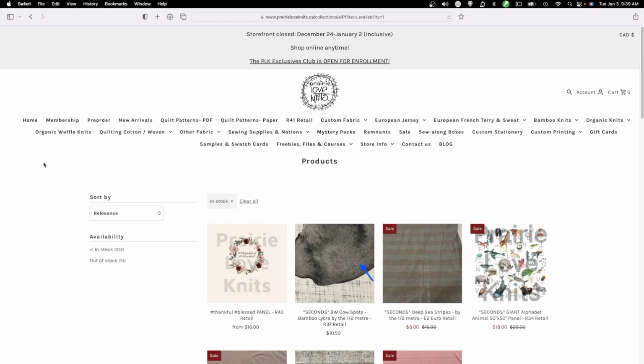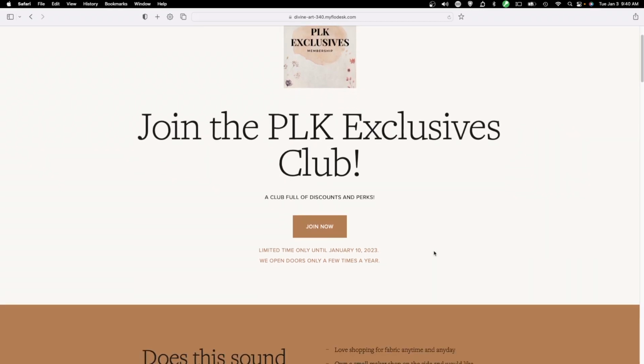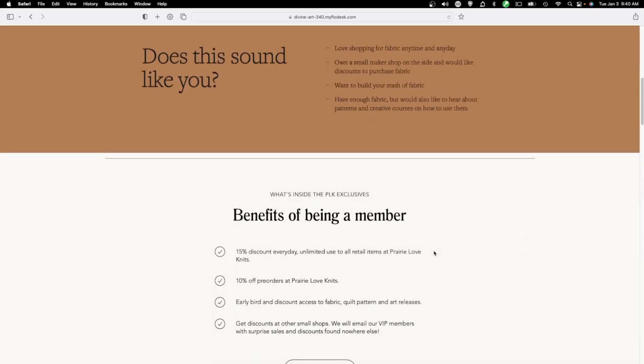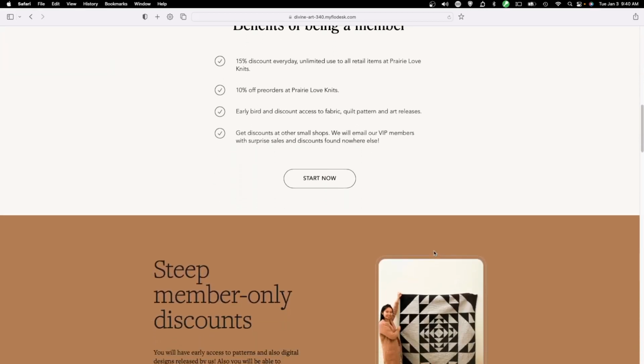At the top it tells you when the store was being closed over the Christmas holidays. It has something called the PLK Exclusive Club. All right, well, it looks like there's some membership. So what's the membership all about? Club full of discounts and perks. Limited time only until January the 10th. We open the doors only a few times a year. Okay, you get 15% discount every day, 10% off pre-orders, early bird and discount access to fabric, quilt patterns, art releases, get discounts at other small shops.